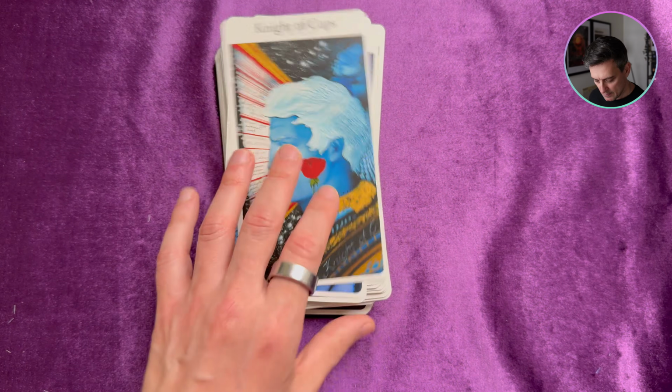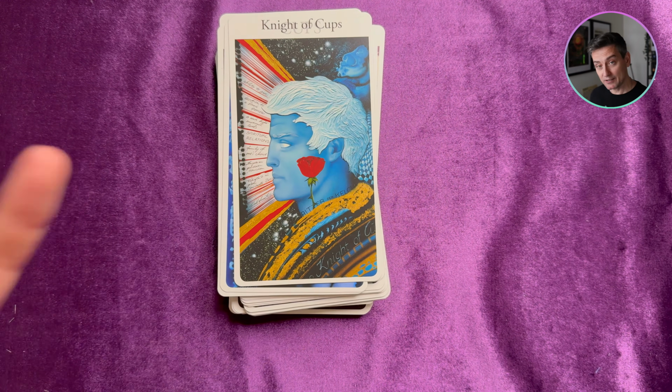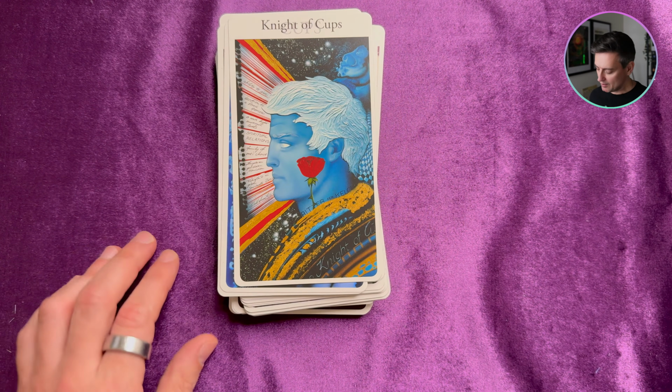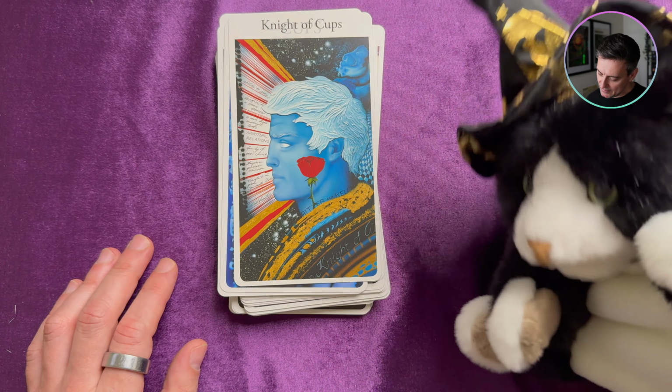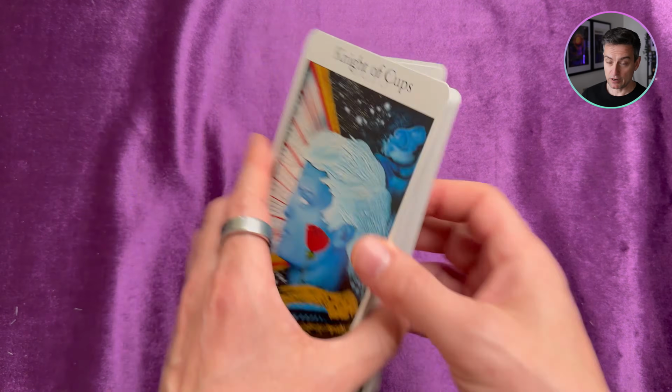So now we're going to do shuffle and reading. And you're probably asking yourself, so how about shuffling, Jay? Well, I asked Dr. Kortnik and he thinks it's going to be meowsing. But seriously though, how do you shuffle oversized cards?